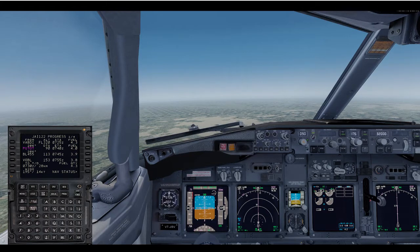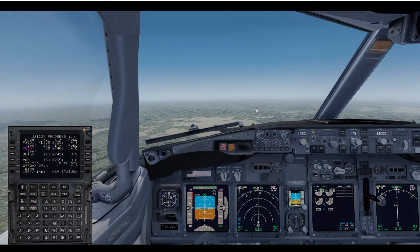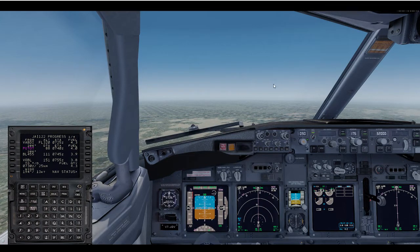Where is the position tracker? We are now 27 nautical miles left. Okay, 150. Listening in.